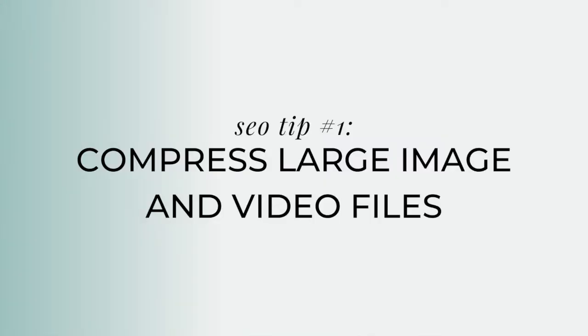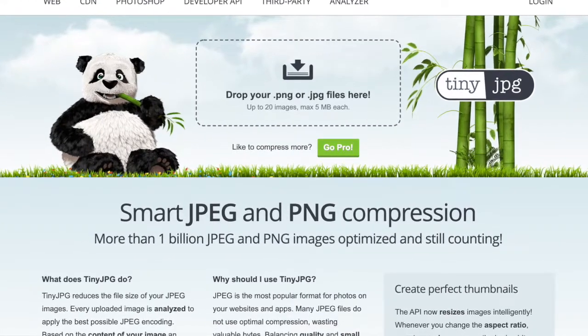Tip number 1, compress your images and video files. Big media files slow everything down, and Google hates slow websites. Compressing your images means making the file size smaller without sacrificing quality. Ask your photographer or videographer to give you compressed files, or do it yourself using a service like TinyJPG. In the meantime, you can also check your hotel website's page speed on the website I've linked below. As a general rule of thumb, your pages should fully load in under 2 to 3 seconds.